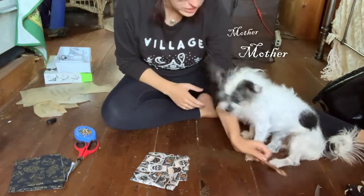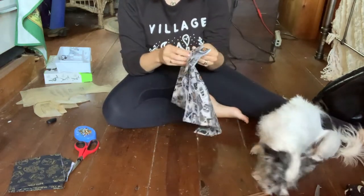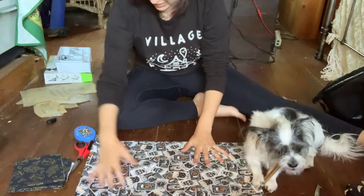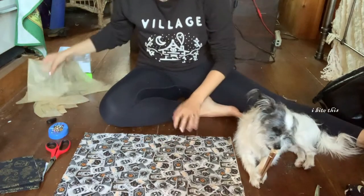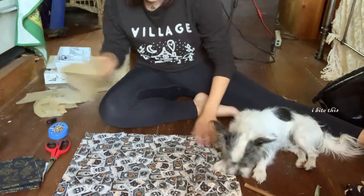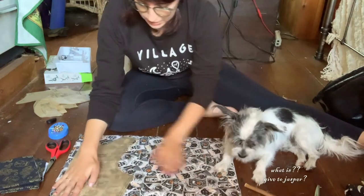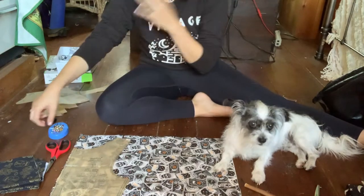All right, let's put this over here. First things first, I don't really have a sewing room so much as I have an apartment in which I sew. Thank you, Jasper. Second, I don't really think I got enough of this fabric. I was gonna make a peplum, but I don't think that's gonna happen, so it's fine. It's fine.